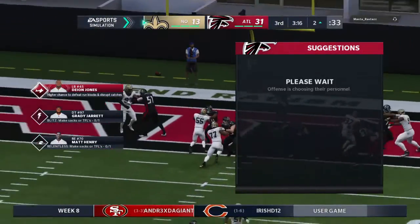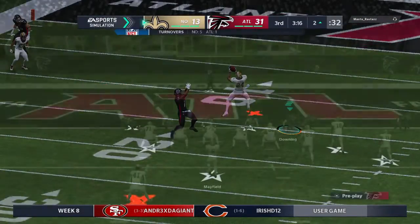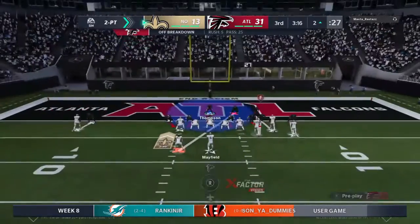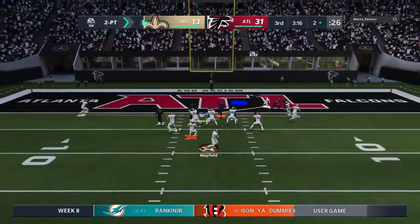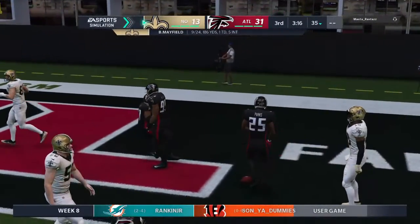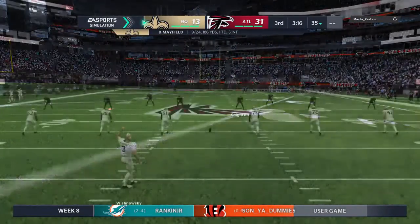this game is pretty much in the palm of your hand, and the one thing you can't afford to do, turn the ball over. Now you've given the patient a little bit of a heartbeat, haven't you? And now they're feeling it, and they're back in this game. Yeah, still a little bit of a lead, but that makes things more interesting. We're still just in the 3rd quarter here.